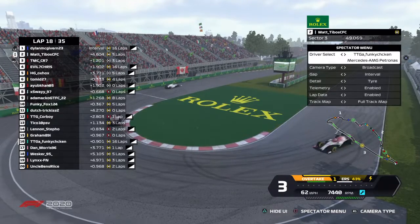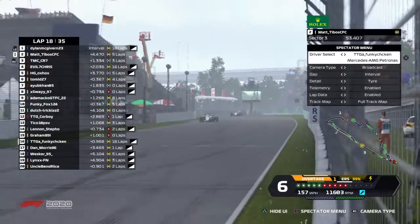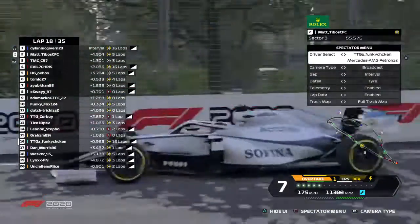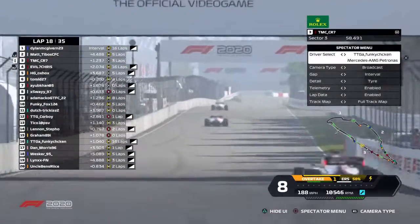Maybe. We've got people doing 16 though, so we've got people on 16 lap old tyres at the moment, so maybe not. They might not be very nice at the end, and the man to watch is the one behind him. I think CR7, who's on the hards.